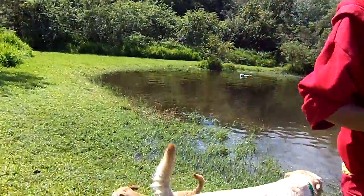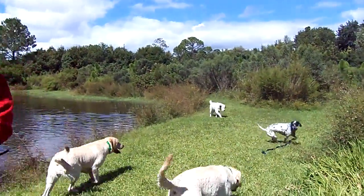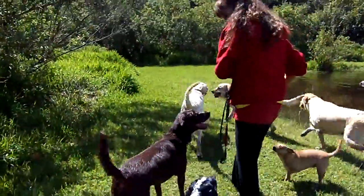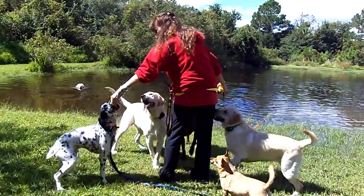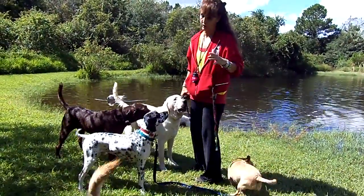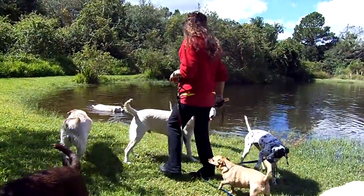Oh, look, he spotted that dog. That's why he ran. Ollie! He knows. And I'm not going to tell you at this point that this dog is that food motivated, and these aren't that great of traits. I will tell you the canine carrots, but they're a nice balance for this group.